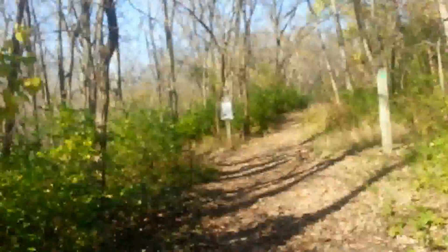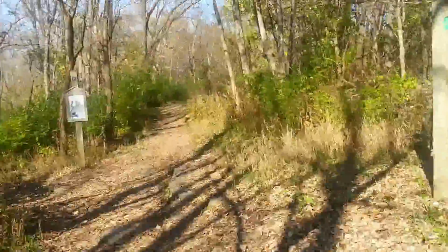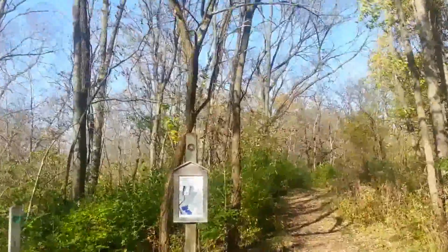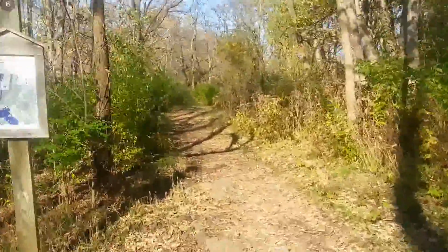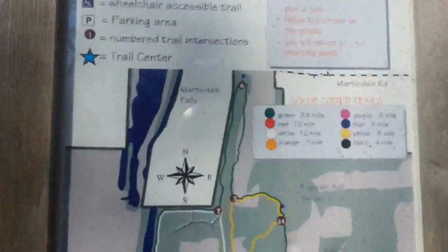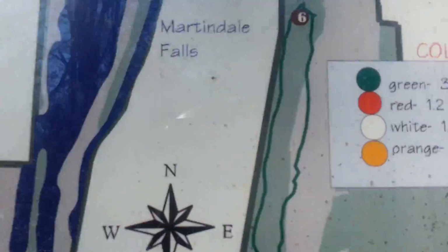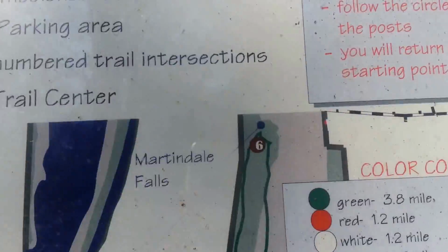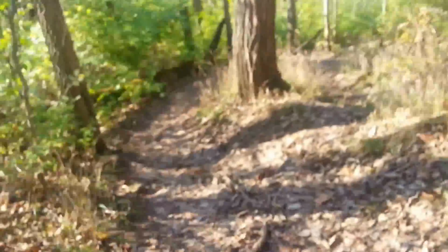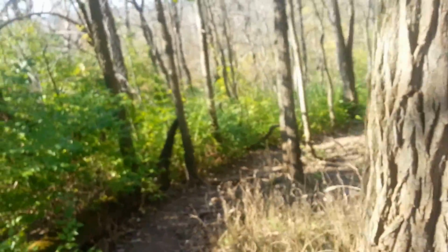Yeah, right here we're getting ready to make the turn going down to Martindale Falls right here. We're at trail intersection number 6. It goes down a nice little hill right there at number 6. So I'm going to go down this and then cut this video at the Martindale Falls and start a new one from there.